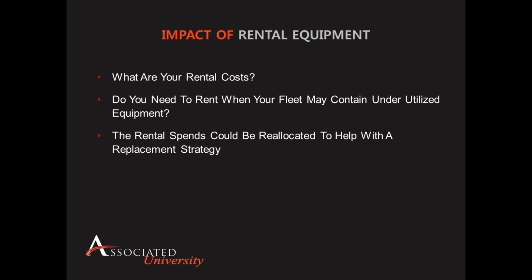So these rental spends can be reallocated to help with the replacement strategy. And what that means is that money that you're spending on rentals could really be applied towards replacement of older trucks or high-cost trucks in your fleet.